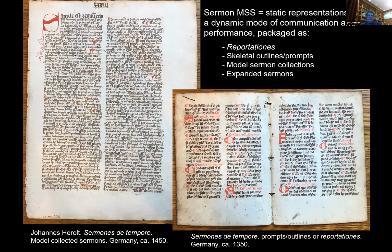So the two pieces that I have pictured here, on the left we have an example of an expanded sermon or a model sermon. This is sermon 33 from Johannes Herolt's Sermones de Tempore. Long, you can see how long that is, and it continues on to the back of this page. So this full sermon takes up about a page and a half, or 3 columns of text. Then in the right image, every rubricated, 2-line rubricated initial begins a new sermon. So we have 1, 2, 3, 4, 5, 6, and 7 sermons almost entirely packaged here over the course of these 2 pages.